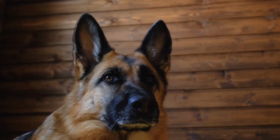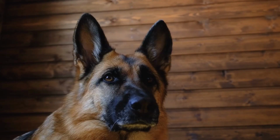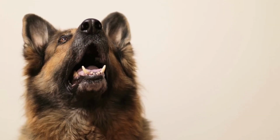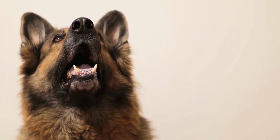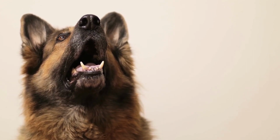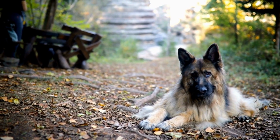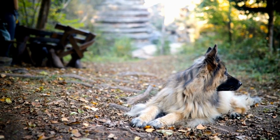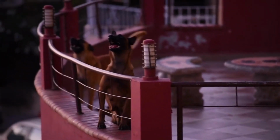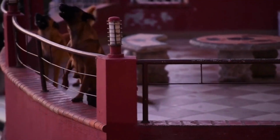While holistic approaches can be beneficial for German Shepherds, it is important to remember that they should not replace traditional veterinary care. Regular checkups, vaccinations, and preventive treatments are still essential for their health. It is recommended to consult with a holistic veterinarian who can guide you in incorporating holistic approaches into your German Shepherd's health regimen.